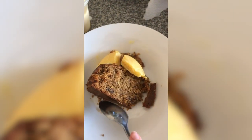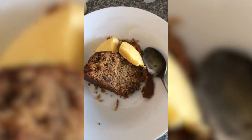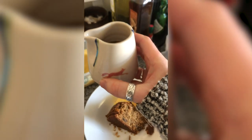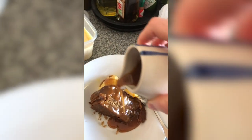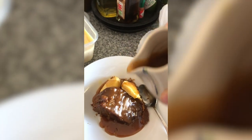So there is the sponge. I have put some gorse ice cream, remaining gorse ice cream that I made for a previous challenge, on top because I think that would be nice. And then look at this in my little Katie Mitchell jug here. Had to do it properly. Look at that. Oh my goodness. This is so naughty.